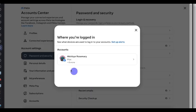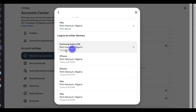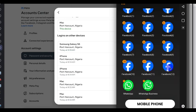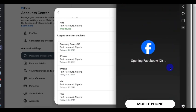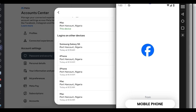Once we log in, you can see that there are devices that have successfully logged into this account, so to log out the rest of the devices and change the password, all you have to do is log into the same Facebook account on another Facebook mobile app. Make sure you have 2 Facebook apps on your phone. You can choose to log in on the Facebook mobile app and use the Google Chrome mobile browser.